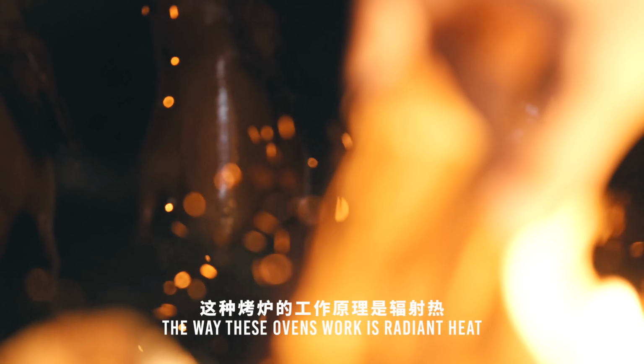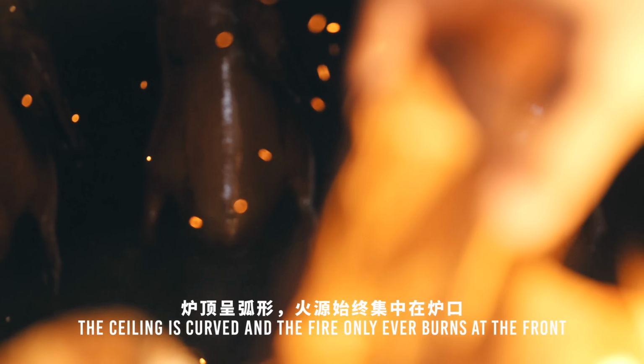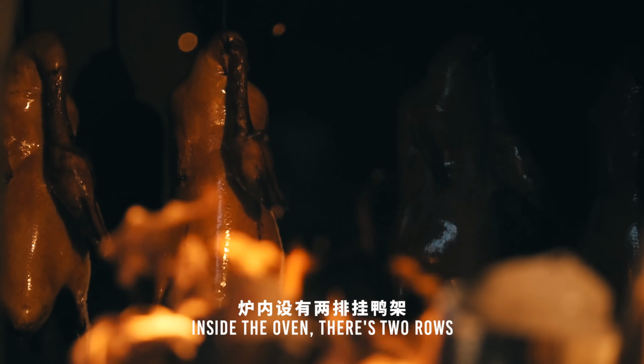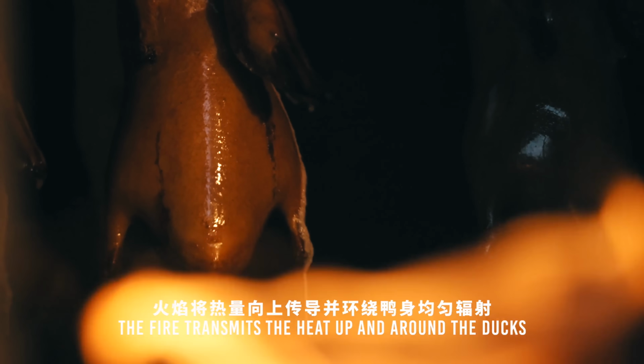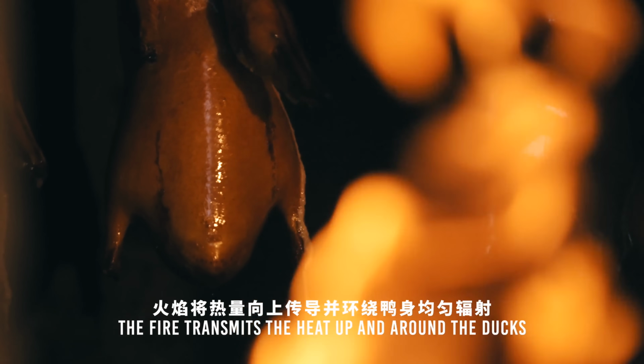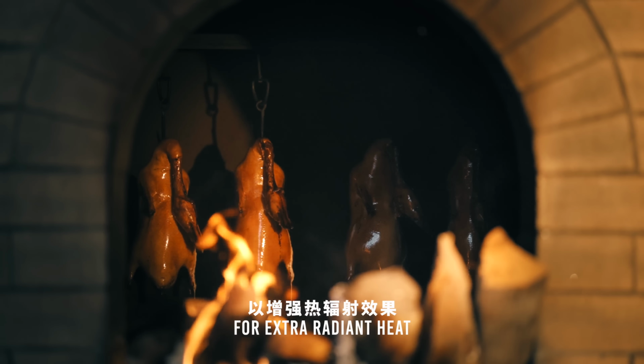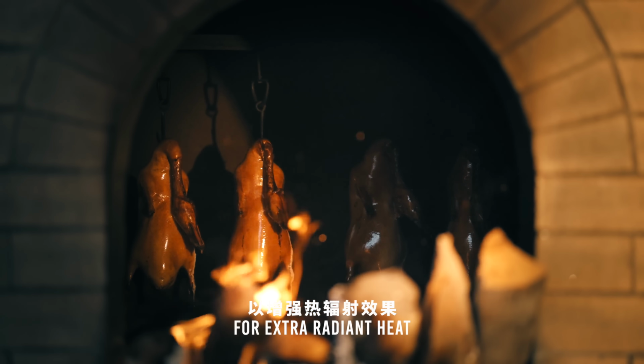The way these ovens work is radiant heat. The ceiling is curved, and the fire only ever burns at the front. Inside the oven, there's 2 rows. The fire transmits the heat up and around the ducks. Sheng Yong Xing's ovens are even modified with a metal plate for extra radiant heat.